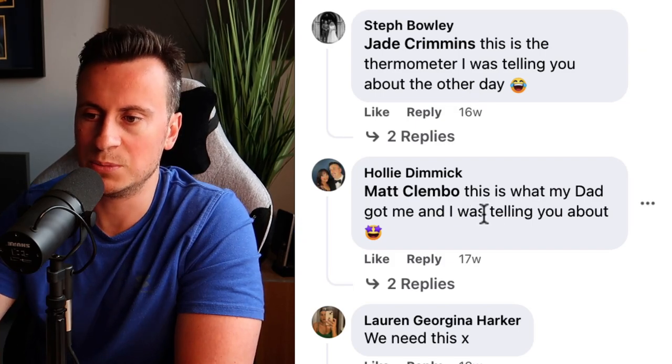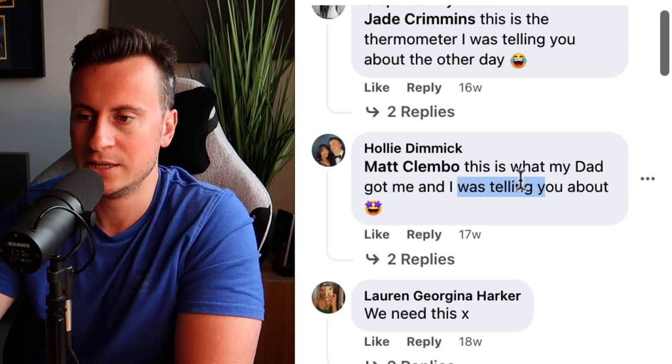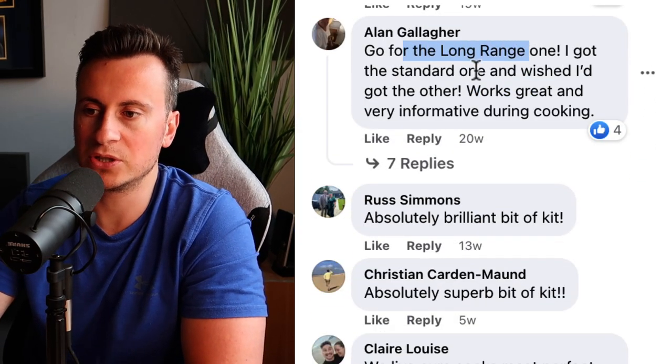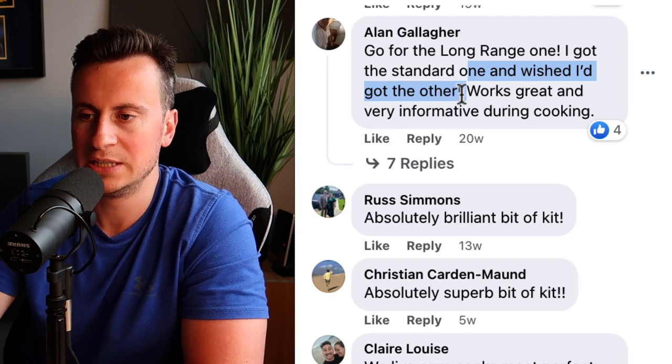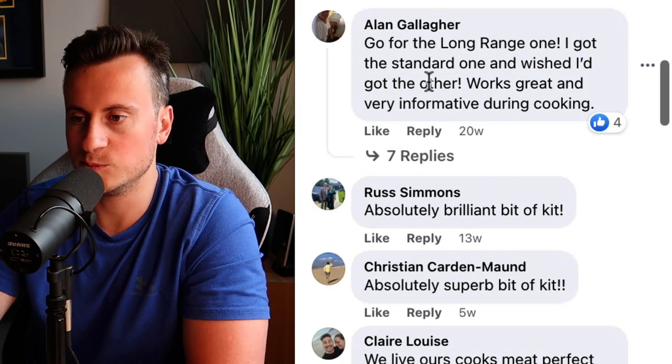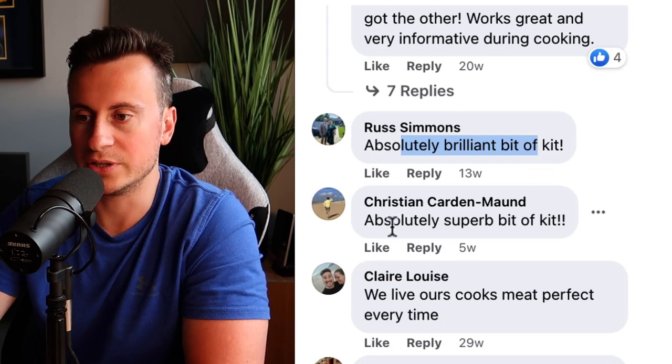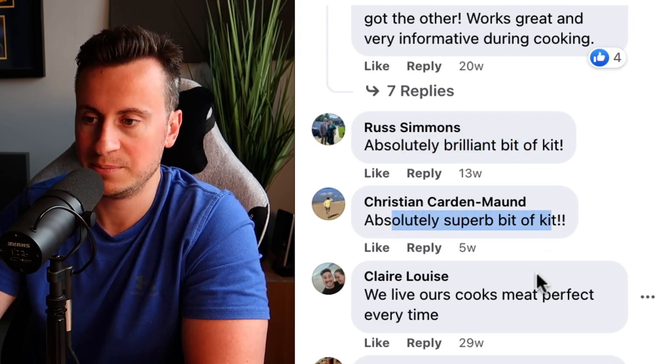So Holly says, this is what my dad got me. That would indicate Holly's dad has bought this for her. Alan says, go for the long range one. I got the standard one and wished I'd got the other one. So that would indicate that Alan has bought one of these. Russ, absolutely brilliant bit of kit. Christian, absolutely superb bit of kit.